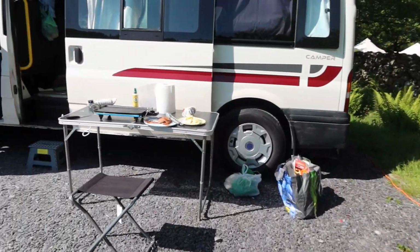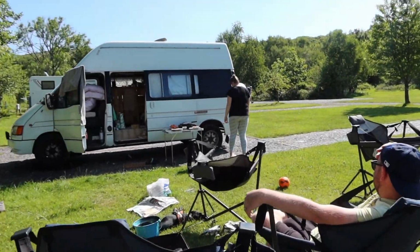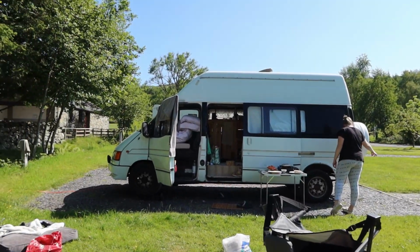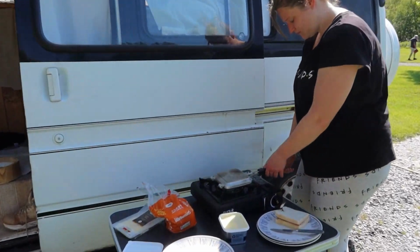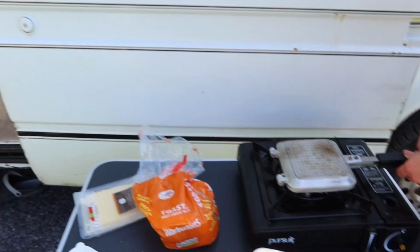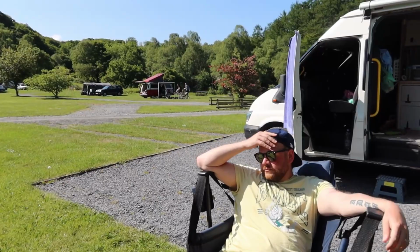So we've just cooked up some spam for spamwiches with cheese. Spamwiches. And then Abby's going to put together the spamwiches in her, it looks like a ridge monkey type majiggy for toasted goodness. It does actually look like a ridge monkey, yeah. So we're going to have some breakfast.